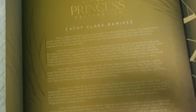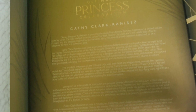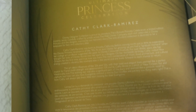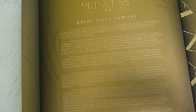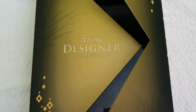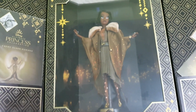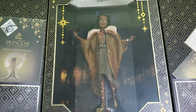Fireflies are just tiny, low flying stars, right? That is how Kathy will always see these little stars looking for their Evangeline. That is just so cute, you guys. So anyway, I think I will show you now before I continue. When we open the flaps, here she is, and isn't she looking absolutely gorgeous?